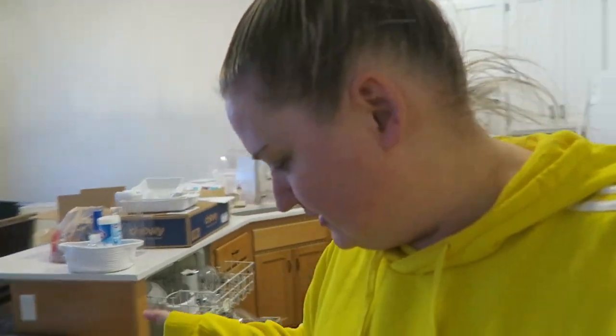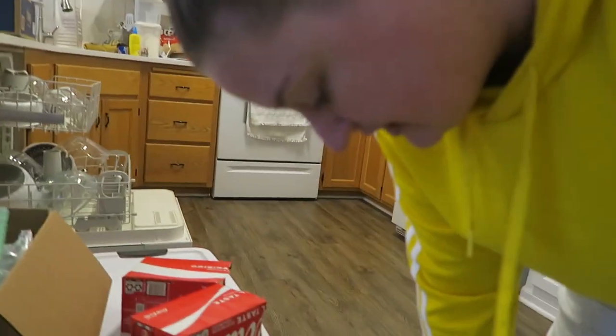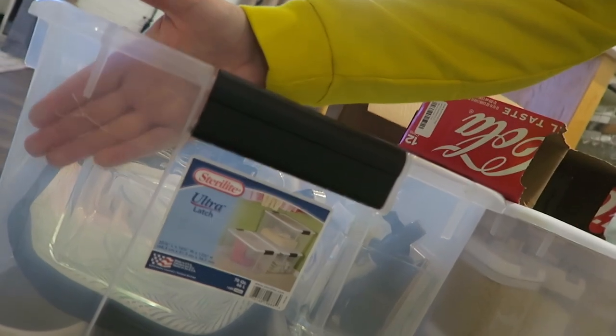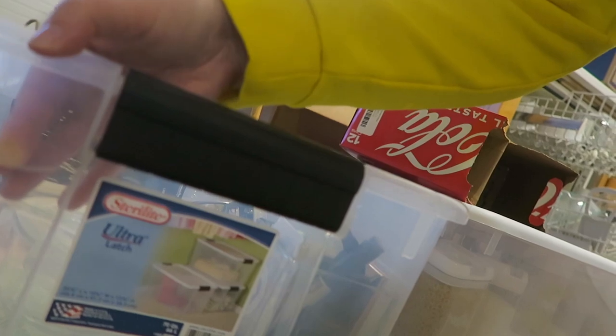You're probably gonna ask yourself, Emily, why are you gonna donate a perfectly good rubber bin? It's not perfectly good, sadly. I got this delivered to me. Let me show you. I bought them from Amazon. And I don't know if you can see it. Maybe you can see it now, a little bit better. It's actually cracked right here.